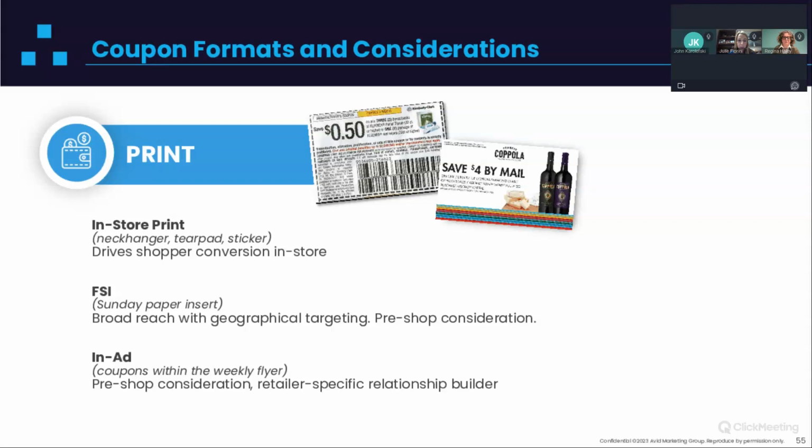In-ads are coupons that you see within weekly flyers. This also is a tactic that's great for pre-shop consideration. They are retailer specific and can be utilized again with more of that impact to the buying process as a manufacturer is going to a retailer to help with that sell-in.